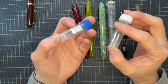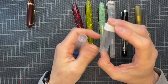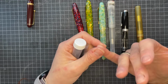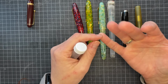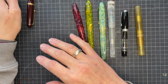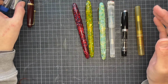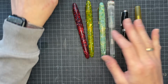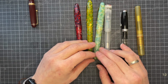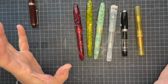If we count in the Nemesine 0.6 stub nib as well as the CM nib, then I think I should also include the stub nibs from TWSBI and Lamy. So I think I'm going to take those away because I don't feel like a stub nib is a specialty nib grind. So not those. But these all have different nibs, specialty nibs that I like using.